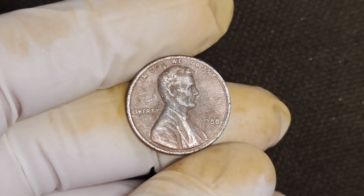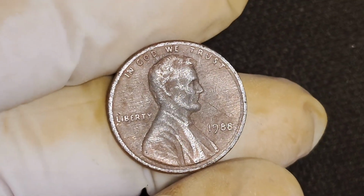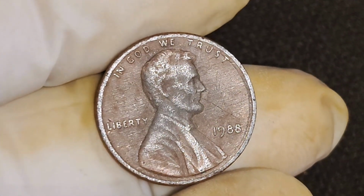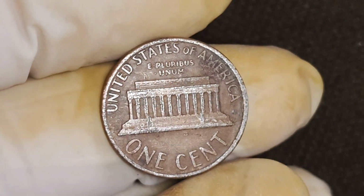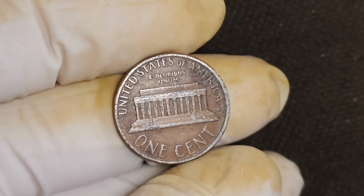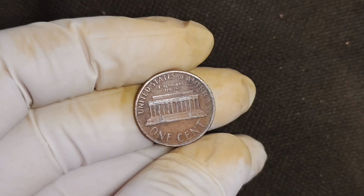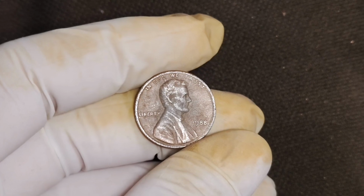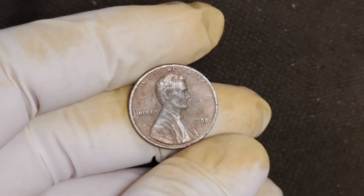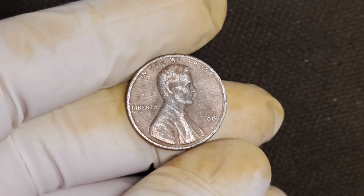A coin's value isn't just about rarity, condition is everything. Think about it like this: if you're trying to sell an old baseball card, a mint condition card could sell for hundreds of dollars, but a bent, worn-out card? Not so much. The 1988 no-mint mark penny that's worth $1.2 million is in mint condition. We're talking about a coin that looks like it just rolled out of the US Mint with no scratches, no wear and tear, and that perfect, shiny finish. Finding a penny in that condition is like stumbling across a unicorn in your backyard.